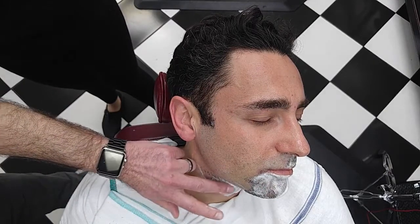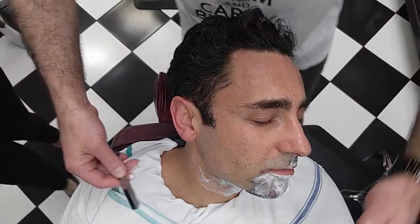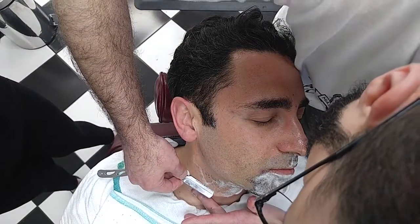See the hairs growing up here? Yeah. You could feel it start fighting the razor. So you don't want to shave down. So you come back above the person, stretch down, and then shave up.